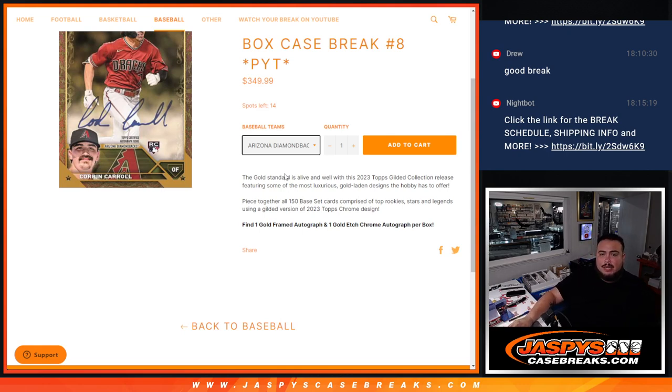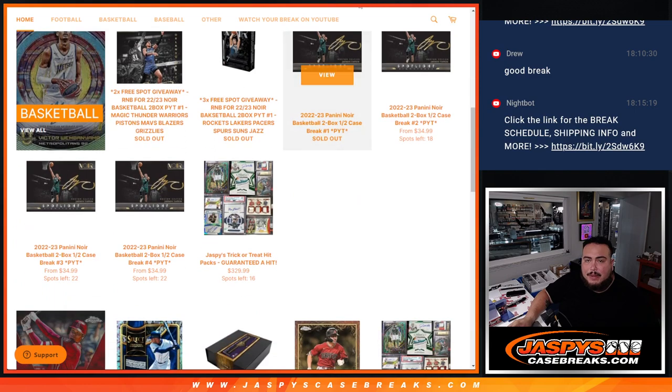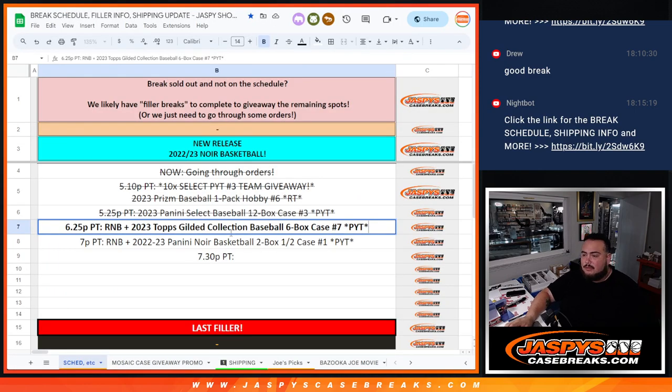But it seems like I see the Diamondbacks available in this one, so that's a cool one. I see the Braves, Tigers, Angels, Dodgers, Mets, Yankees, Padres, Mariners, and the Rangers. So it's almost the same. I think the only difference was in the first one, the Orioles didn't sell, and the Diamondbacks did. This time the Orioles sold on this half, but the Diamondbacks didn't. So little switcheroo right there. But after that, we're going to do Noir basketball. All right, be right back.